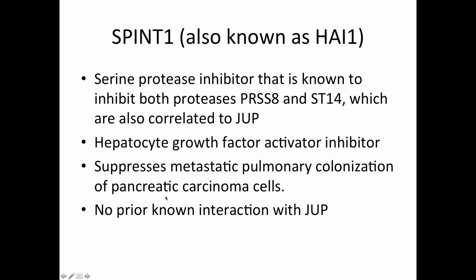And this is what I love, and this always happens: even if it's not known in lung cancer, it's known to suppress metastatic pulmonary colonization from pancreatic carcinoma cells. So again, this gives us this hint, this connection to lung cancer metastasis. And again, there's no prior knowledge in the literature of this protein ever interacting with JUP.